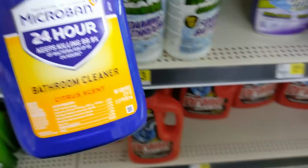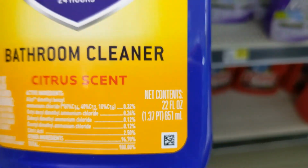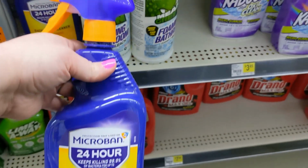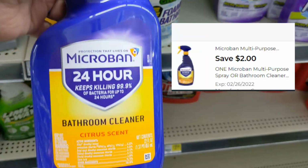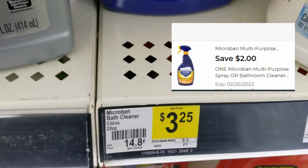Next, we're going to pick up one of the Microban bathroom sprays. We've been getting a lot of these lately for pretty cheap. These are $3.25, and we have a $2 digital coupon, making it just $1.25. So let's use those up while we can.